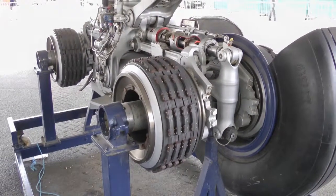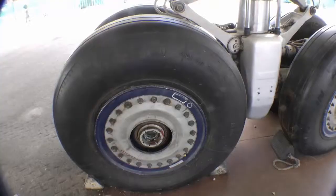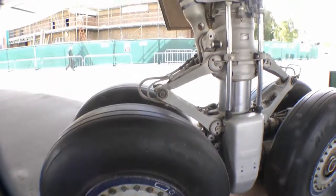The wheels and braking system. These would get red hot after each landing. The Concorde landed at about 280 kilometres an hour, give or take a bit. The tyres would be replaced after about 6 to 8 landings.